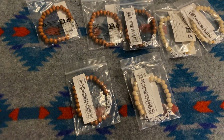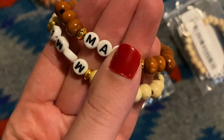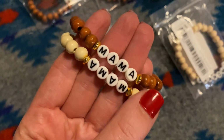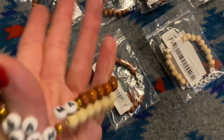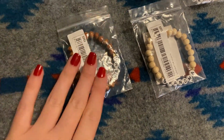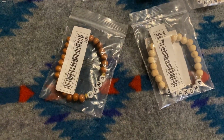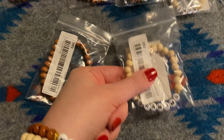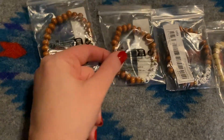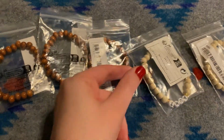Okay, so first off, I got a ton of these bracelets. I got two for myself that say mama, one in a dark brown and one in a beige. I got quite a few things for myself, but I also got some presents. Here's another one that says mama for my sister. And then one that says grandma. And then a bunch that say aunt. I got a bunch of aunts for all the lovely ladies in my family in various colors.